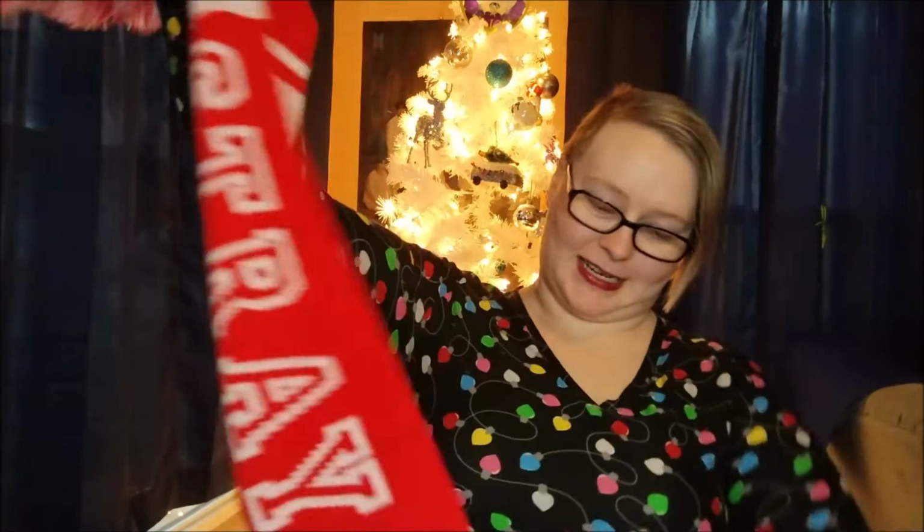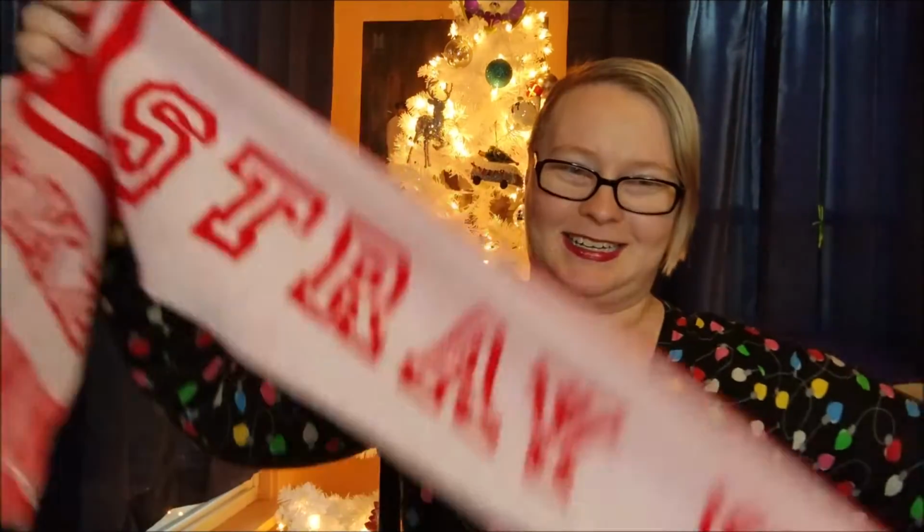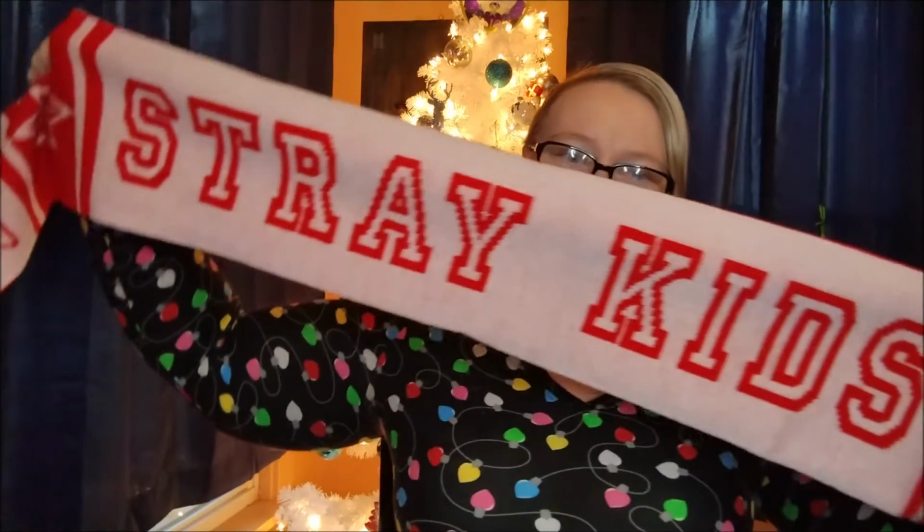I've been meaning to get one of these because living in Michigan, our winters get really, really cold. So this will help so much, and I can support my favorite group, and of course, one of my favorite small businesses. So, oops, upside down. Okay, it's double sided. Okay, it's a Stray Kids scarf. Ah, and then the opposite side. Oh, this is such nice material, too. And it's got their compass.